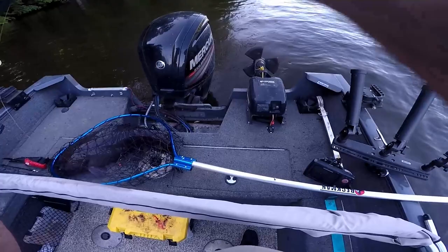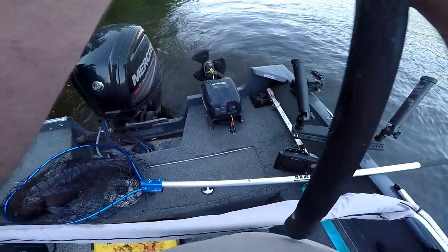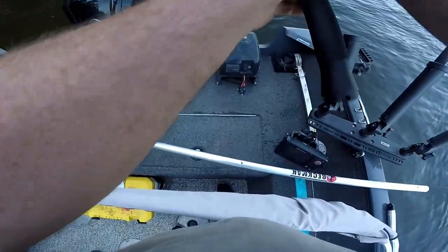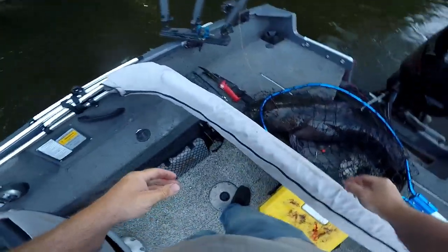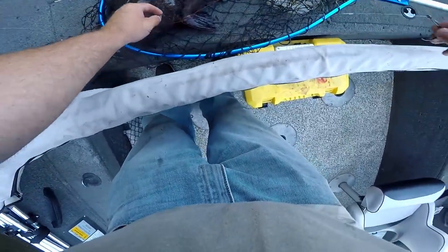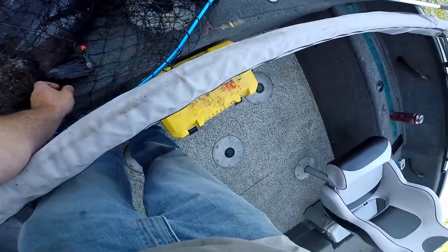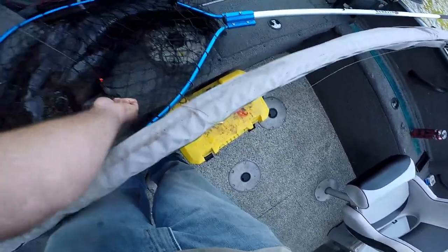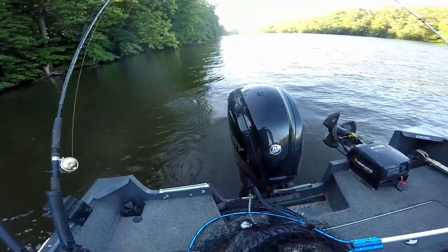Oh, come on. Oh. That was cool. Had a double. Okay, let's get this out of here. Not hooking ourselves. Good deal. There she goes. Finally. All right. Let's get her scale.